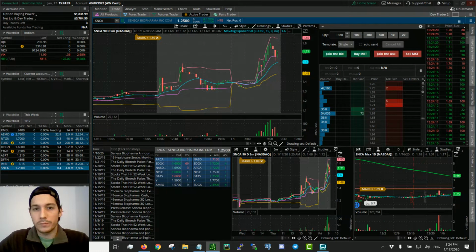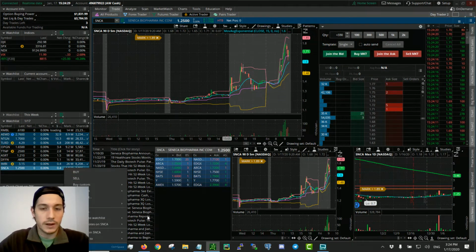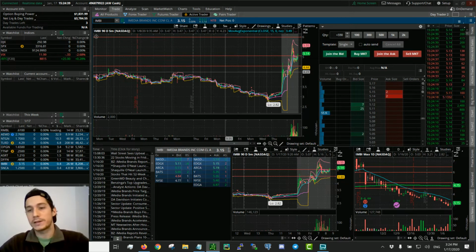So yeah, we're getting really close to the $2 area. I'm going to highlight this one as well. I think this definitely could be a runner. So SNCA, I like the small market cap. I like the small amount of shares outstanding. And I super like IMBI as well. I think those are my 2 favorite picks for sure today.